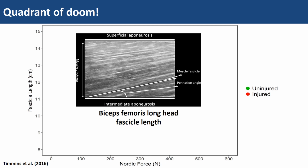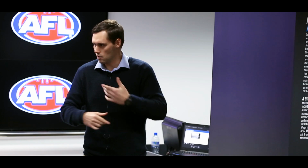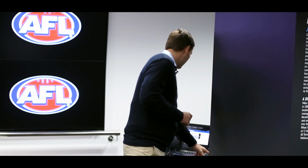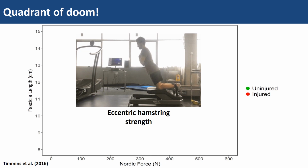But on the y-axis, we've got fascicle length. And whenever I talk about fascicle length, I'm referring to biceps femoris long head fascicle length. Okay, and it's actually estimated using two-dimensional ultrasound. And that particular skill set is Ryan's specialty, and it's one that he developed over the course of his PhD. And obviously, when I talk about eccentric hamstring strength, I'm referring to Nordic force measured via the Nord board, which hopefully we're all familiar with.